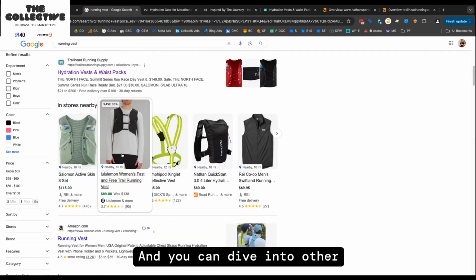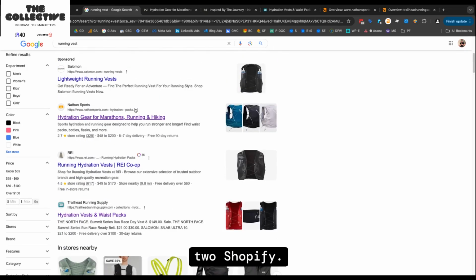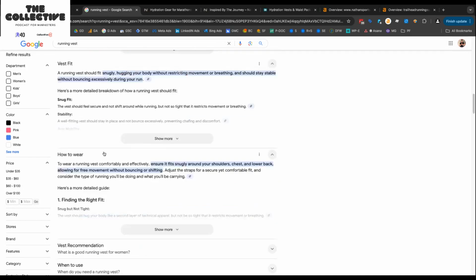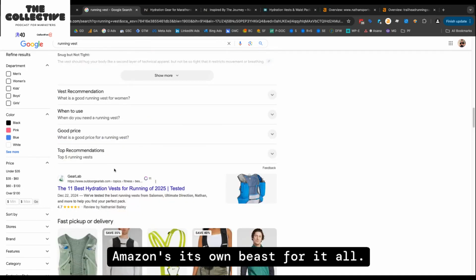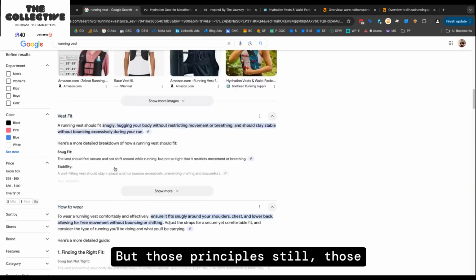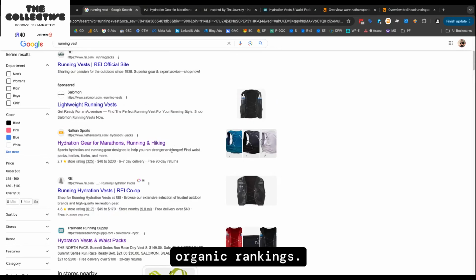And you could dive into other websites as well. I was just specifically focusing on 2 Shopify websites that are in the top 5 here. Amazon's its own beast for it all. But those main principles, regardless of platform, still can be taken into consideration for getting higher organic rankings.